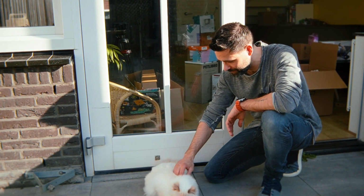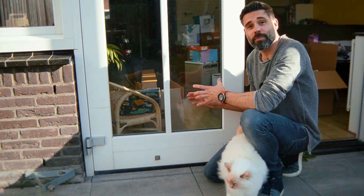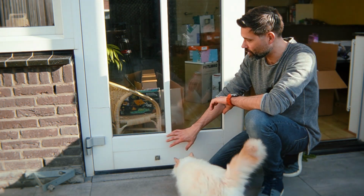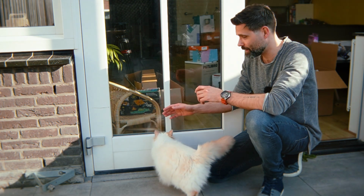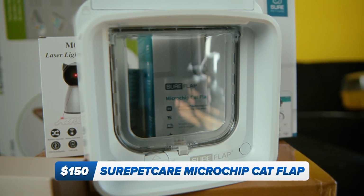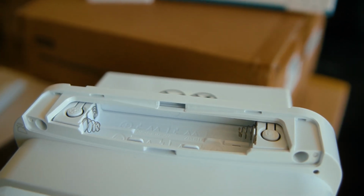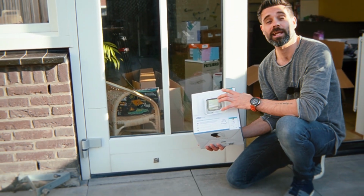Oh, you're playful, aren't you? You also need a good way to let them back in again. Now you can always install a normal cat door here, but that wouldn't be very cat techy. Now that's where this expensive contraption comes in. Now imagine you're living in a neighborhood with a lot of neighbor cats, or maybe even a couple of strays here and there. Now you wouldn't want to let any old cat in, would you?